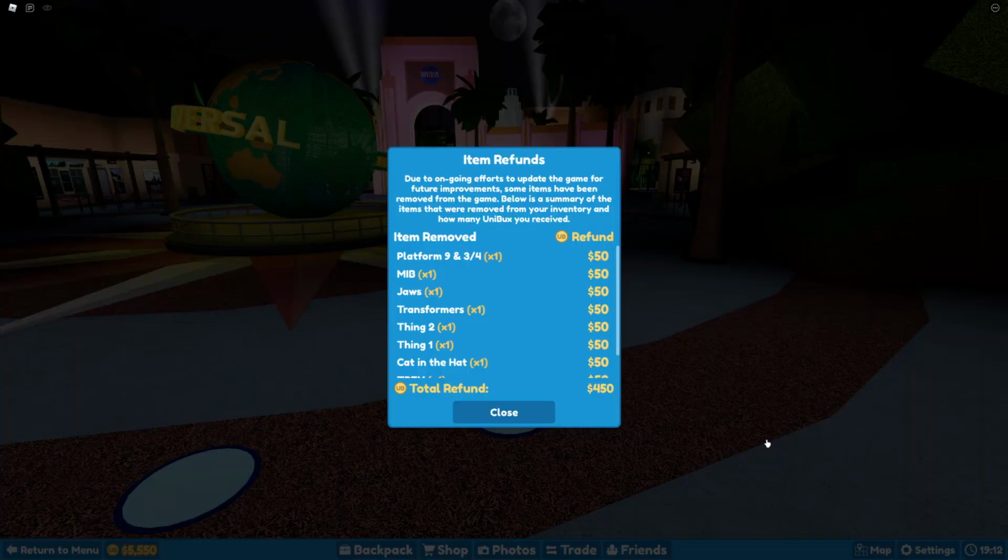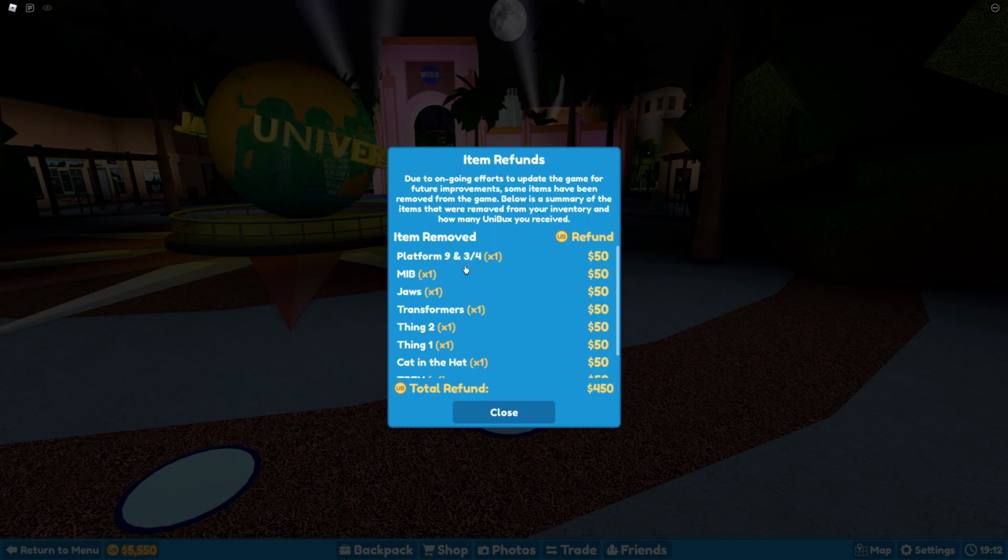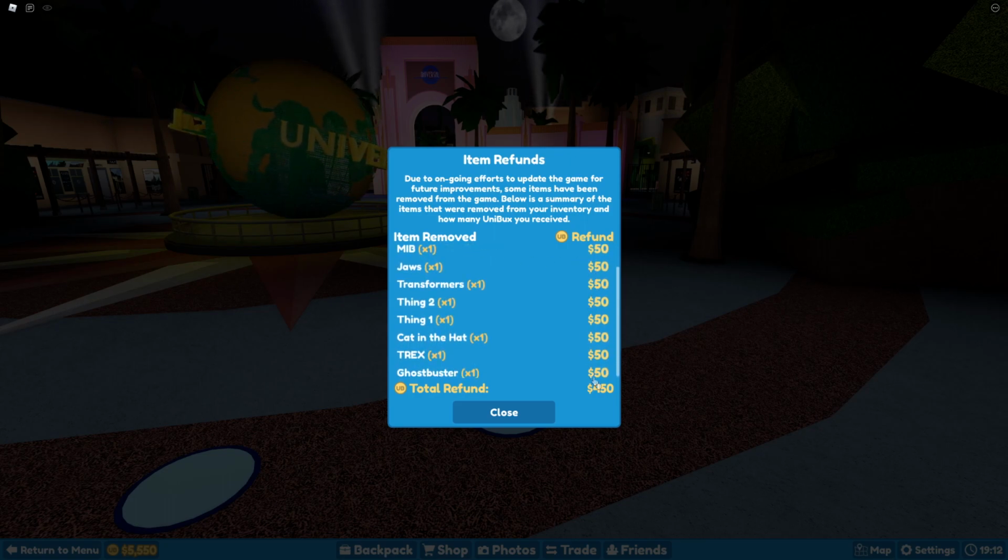The next thing I want to talk about are the item refunds. Because we are trying to get away from intellectual property that we don't have licensing to, some items we have to remove because there's no way for us to replace these without using intellectual property. So when you first join the game after this update's made, you will get a list of all the items you had in your inventory that have been removed, and how much they are worth and the total refund you've gotten.